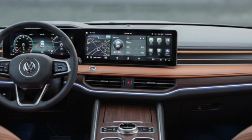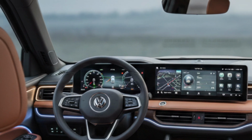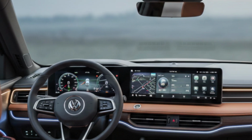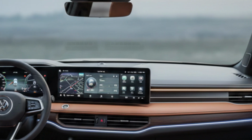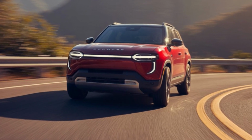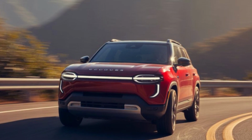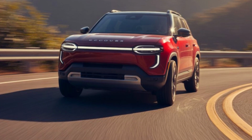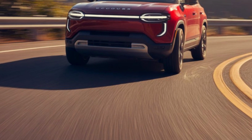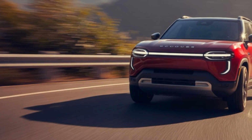The dashboard layout is straightforward and driver-focused. A large central touchscreen handles navigation, media, and vehicle settings, while a digital instrument cluster keeps critical driving information right in your line of sight. The interface is intuitive, with big icons and clear menus, easy to use even with gloves on. The driving position is upright and commanding. You sit high, with excellent visibility in every direction. The steering wheel, pedals, and controls feel naturally placed, and everything you touch feels solid. This is a cockpit designed for confidence.